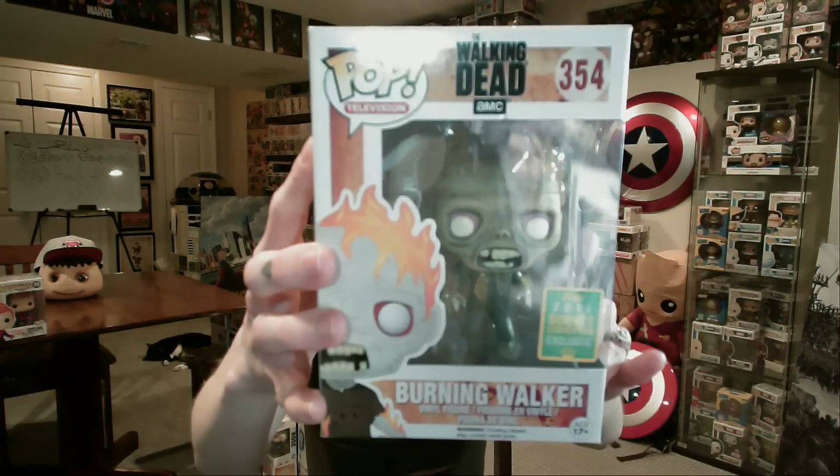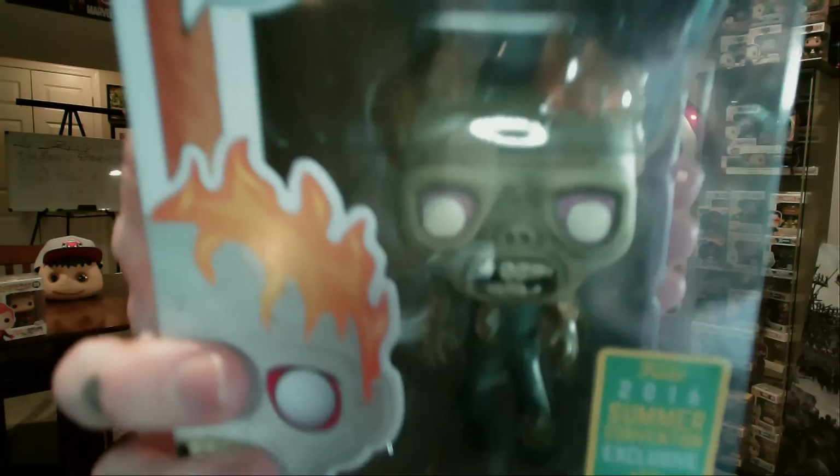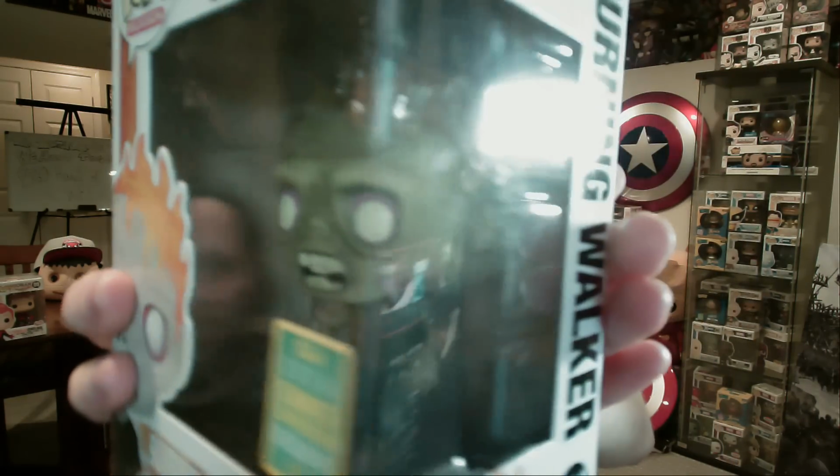You actually bought this one. Yes, I did. I bought it for $15 today. Yep. So we got a Burning Walker. Look at him. I like this one a lot. I do too, and I remember commenting on how cool he was, and I just never... Like, show him the fire and everything. I mean, if you don't have it, obviously, the fire on there is really cool. It's translucent and stuff.